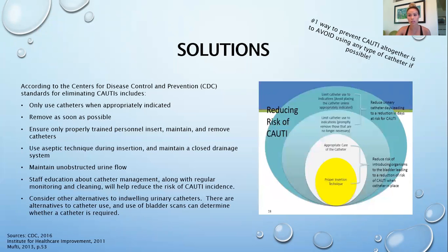In some instances, the doctors do it depending on the patient and circumstance. I know that outside of California, sometimes the CNAs will put in the Foleys, but that does not go on at our hospital. So use aseptic technique during insertion and maintain a closed drainage system. Always maintain unobstructed urinary flow.